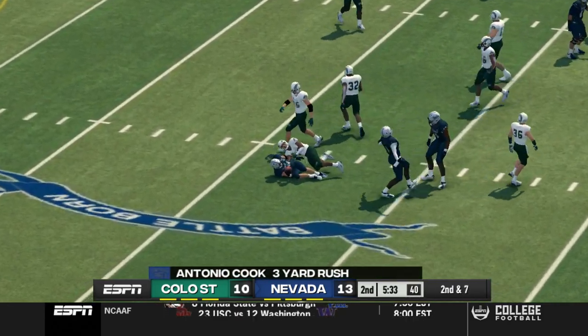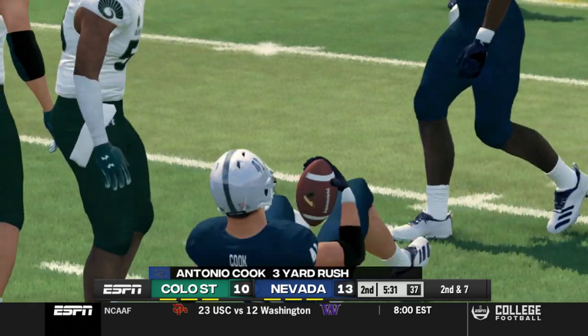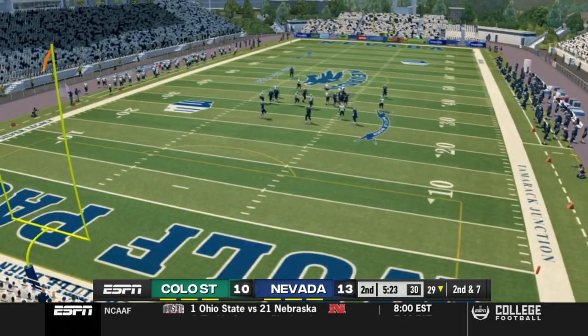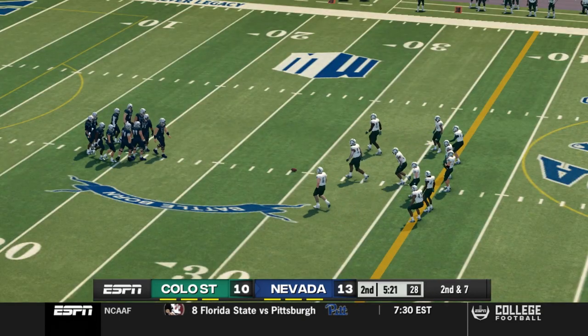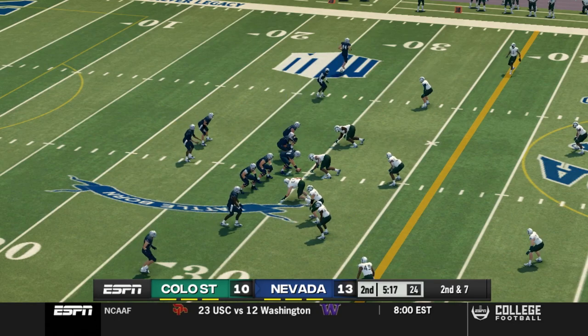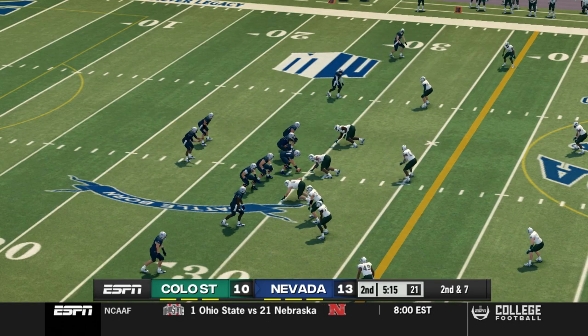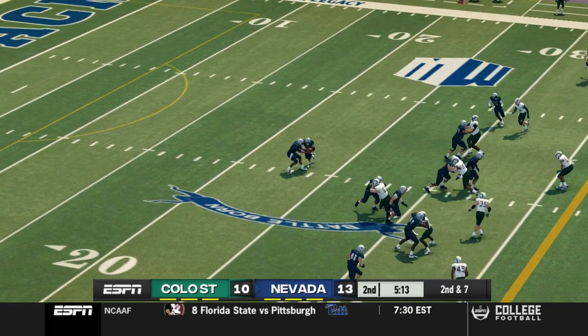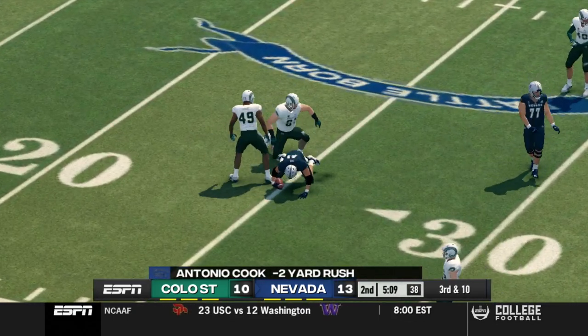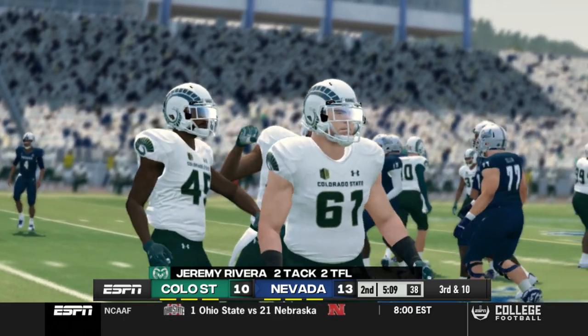He fights forward to about the 29. From their own 29-yard line. Second down. He's gobbled up in the backfield. Call it a loss of 2 yards on the play. That brings us third and 10.